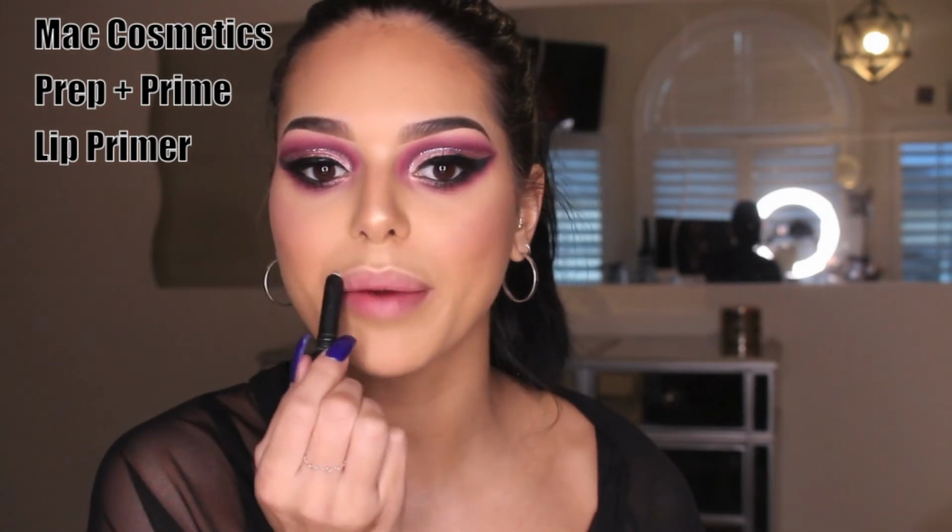So I'm going to start off with a little bit of lip primer. This one is from MAC, the Prep and Prime. And I'm going to take my favorite lip liner, and it's Whirl, hence why it's so tiny. Then I'm going to take my liquid liner in the black one and refill in my mole. Alright, and let's put this lippy on. It's a lot darker than I thought. I love how it turned out.